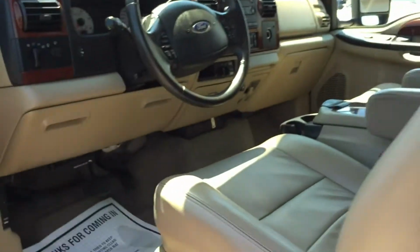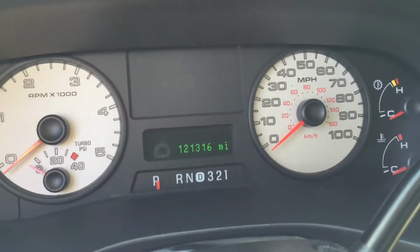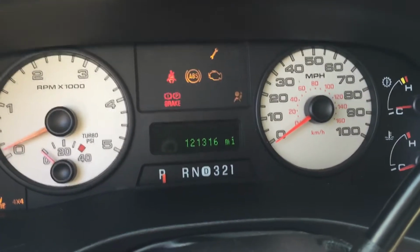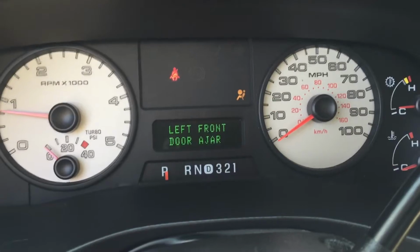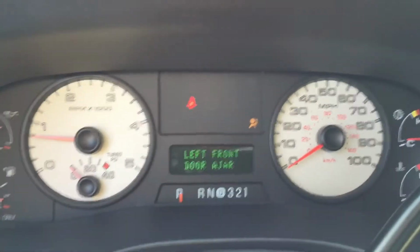Anyway, what I'm going to do now is fire this thing up. 123,316 miles. I'm going to fire it up and go into the hood. I'm going to take off the oil cap so you can see blow-by, and I'm going to show you underneath the hood. Okay?